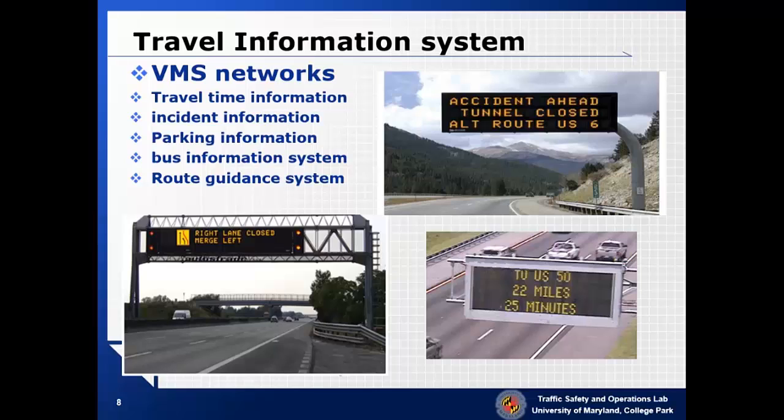system. You have a VMS network. So provide instant information, parking information, bus information, and route guidance information. Parking information is also one of the tools. I just talked to some people in Taipei. It is a tool to discourage people from driving.